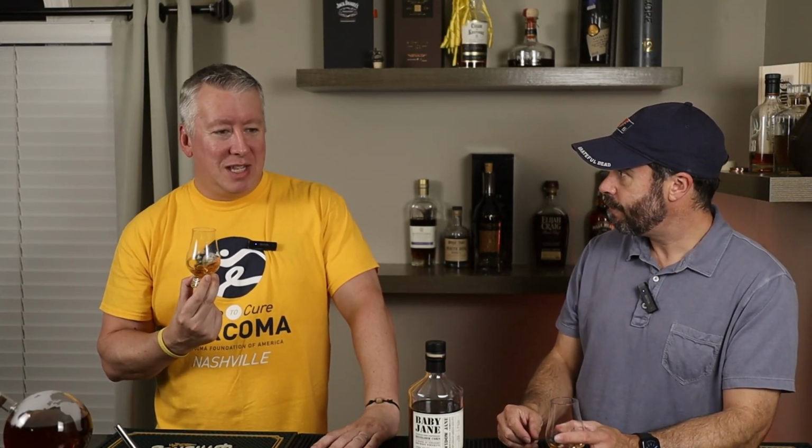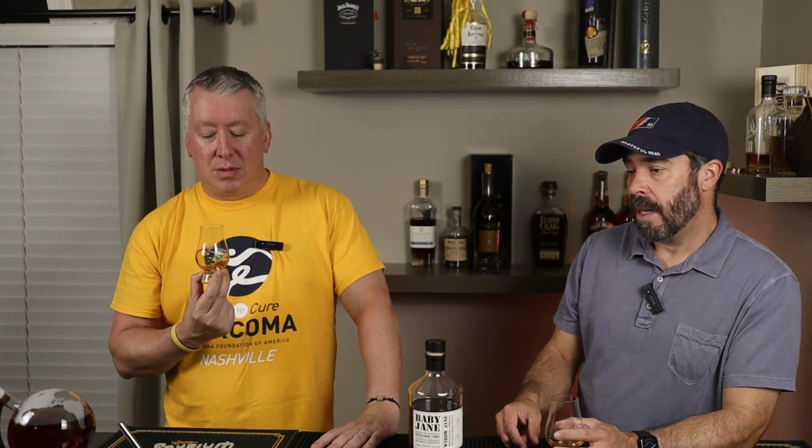Apparently they have a maple finish one. Is that the one that we tried? Yeah, which I liked. It was pretty decent. I wanted to put it against the Nelsons. There's another one in the 15. Apparently the 14 year is going away, so if you see that one, you might want to grab it up if you like their stuff.